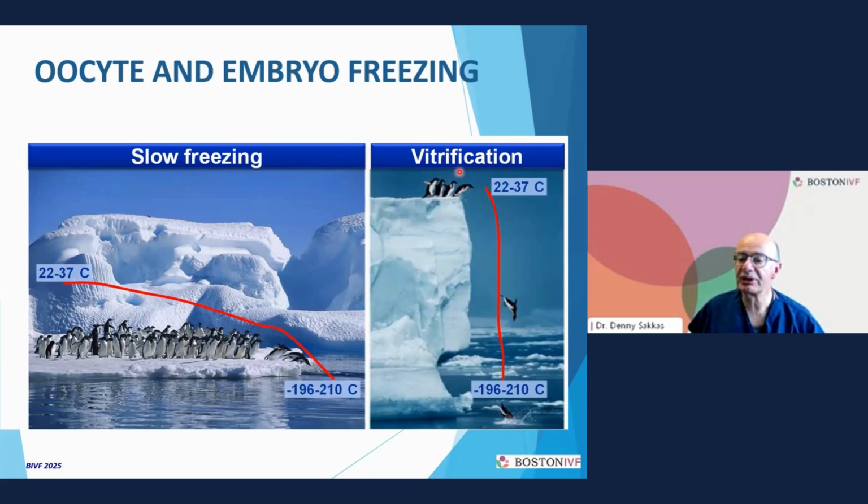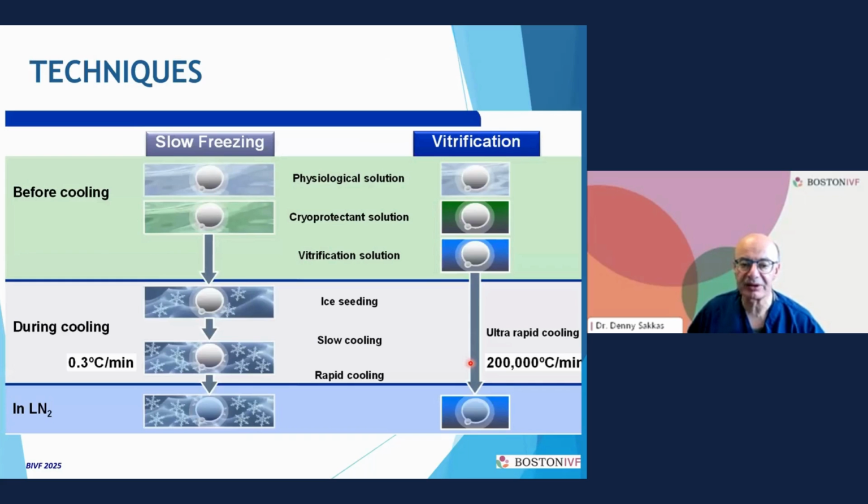Vitrification, what we use currently, is basically like these penguins dropping into the Arctic. You go from room temperature, and incredibly quickly, within seconds, you go down to this temperature. This system, vitrification, is much more efficient, and I'll talk a little bit about that in a second. So what is the difference between slow freezing and vitrification?